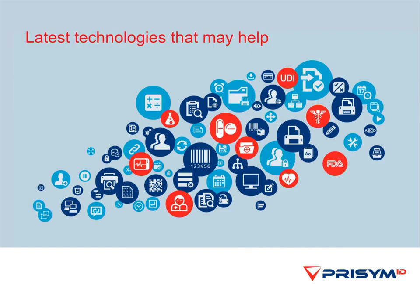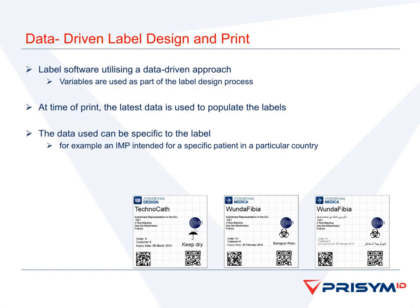So having spent time considering the challenges and limitations for today's clinical trials supply chain with regards to labelling, we can now look at those technologies that are here or are emerging which may help to transform the supply chain. We're going to look at this from a technology perspective rather than from the Prisym IT product angle, although many of the technologies we are actively working on today. Let us initially consider the data-driven model.